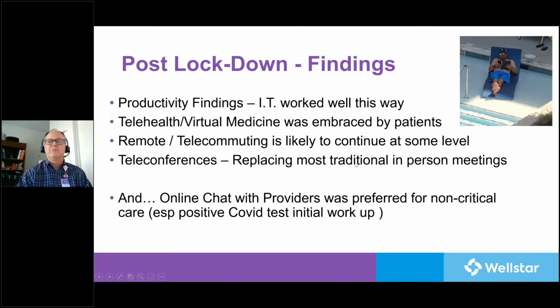Teleconferences are replacing traditional in-person meetings. You really have to have a reason to have an in-person meeting now. We only do it once a quarter just because we want to stay in touch with each other. You know, we don't want to get too estranged with each other. And no, this is not me on call, although it was one of my neighbors.